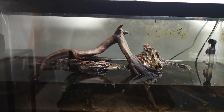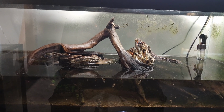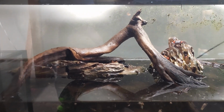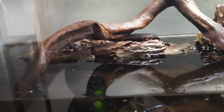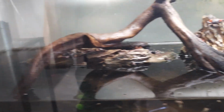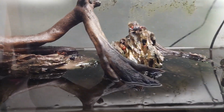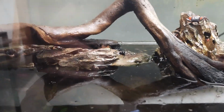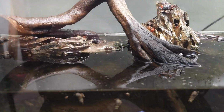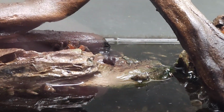And I'm sorry, guys, I tried to get this air pump behind me to be a little more quiet, but it's not been working out too well. So it's a little buzzy in here, but hopefully it doesn't irritate you too bad. So in this tank we have our population of rainbow vampire crabs, and as you can see, they're doing very well in here. There the little guys are.